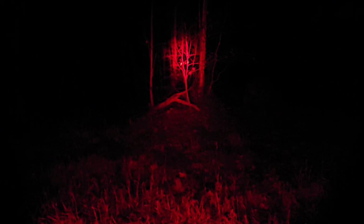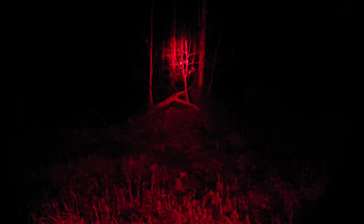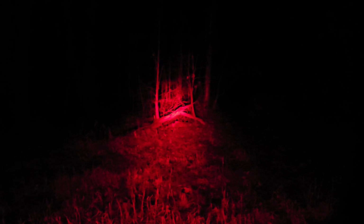Alright, so I'm not seeing the other light, or maybe it was, it did look like eyeshine. It really did. I'm going to go sit back at the stone and see if I can pick it up from there, because I'm not seeing anything at all through here. And I was seeing it without any light looking over here. So let's go back to the stone and kind of sit there and chill.